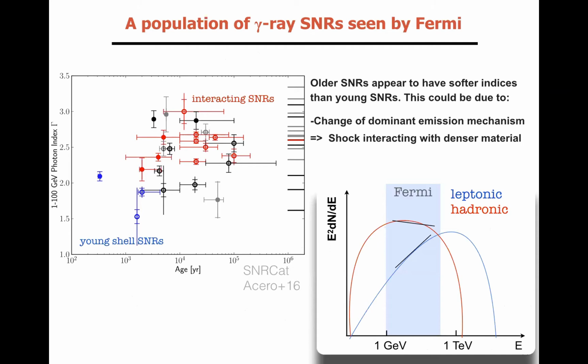And this shows the age of the supernova remnant, the estimated age. It's not always very accurate, but it is shown as a function of the GeV spectral index. For the young shell supernova remnants, a few thousand years, and the ones in red, for which we have evidence that they are interacting with a denser molecular cloud, typically those are 5, 10, 20 kilo years old. So those ones are slightly older, but what is interesting is that there is also a shift of the spectral index between the young population and the interacting population.